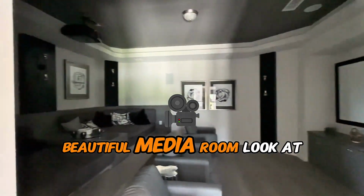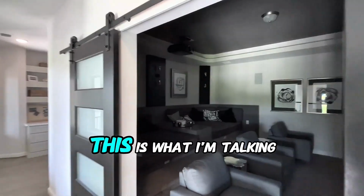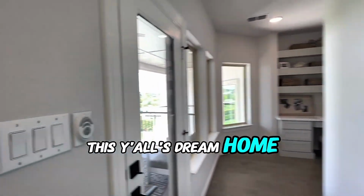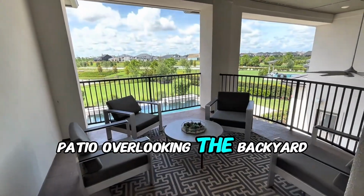Oh, beautiful media room. Look at this. And they got the barn doors. Yes, gotta have the barn doors to the media room. This is what I'm talking about. Wow. Talk to me, guys. Is this y'all's dream home? And then you got your additional second deck patio overlooking the backyard.